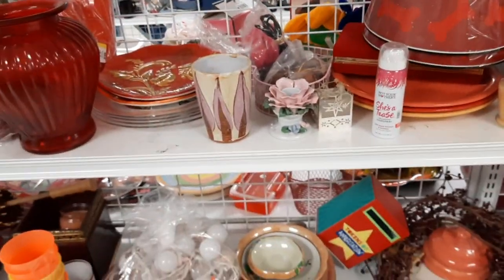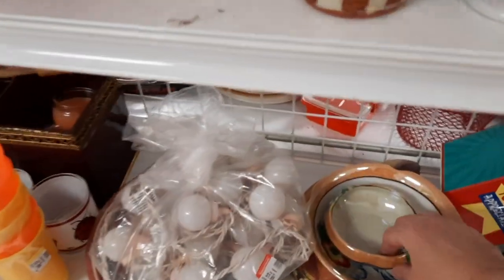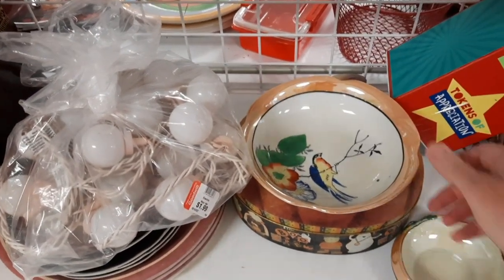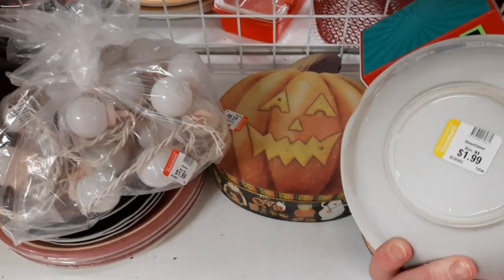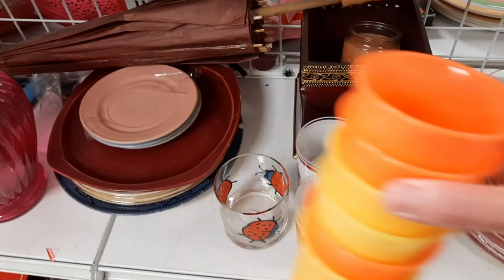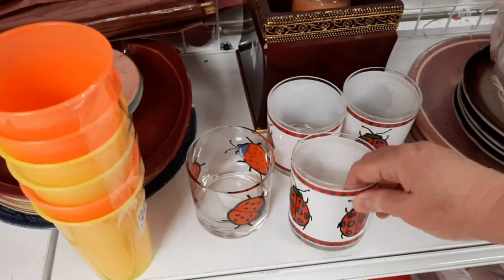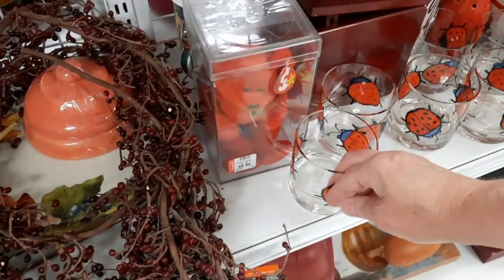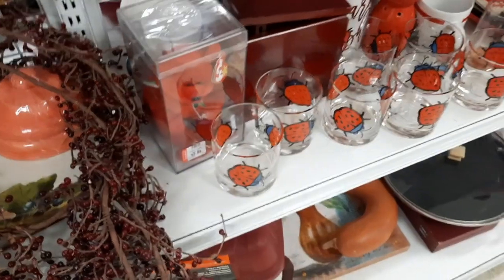Here is a look at the red section. They had some Japan lusterware. That was a pretty bowl with the bird on it. Here's some more ladybug glasses. Yeah, those did not last long. Those are really cute. Perfect for summer. I put this with the rest so they would see that there was even more of them.